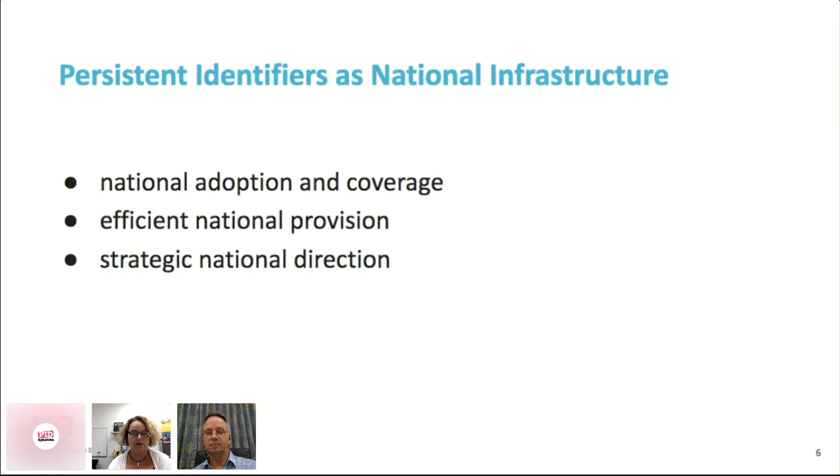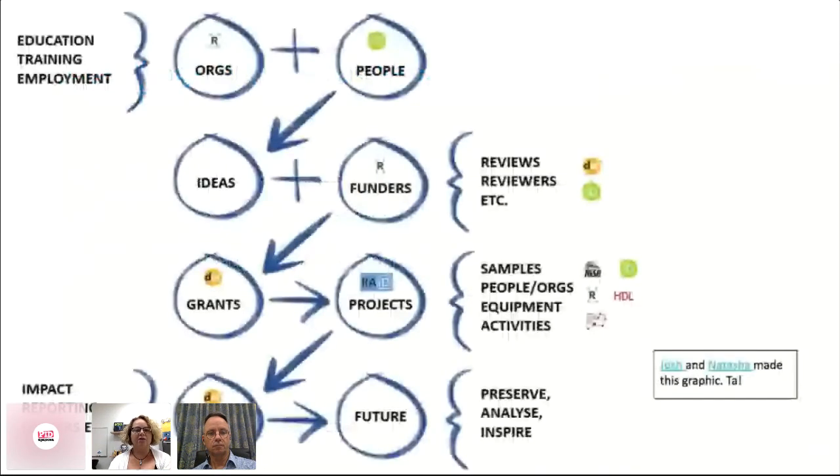We've got pretty much all of the Australian universities as members of the Australian ORCID Consortium, as well as the funding groups and the CSIRO and other important players in the research landscape. So that strategic national direction with the ORCID example, but beyond that with other PIDs and national infrastructure, is really important. So here's an example of some of the workflows and the different identifiers that we are supporting in the national approach that we take. So we have RAiD there listed, the little icon for research activities, and ORCID for people.